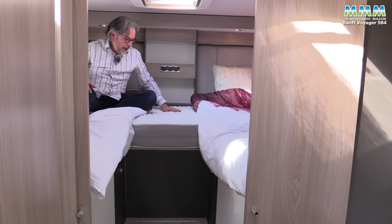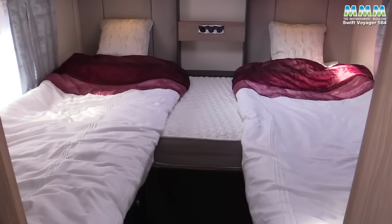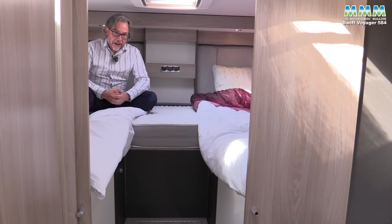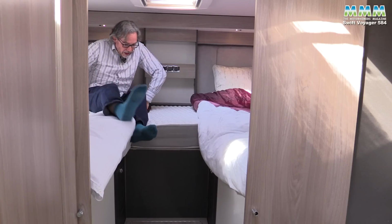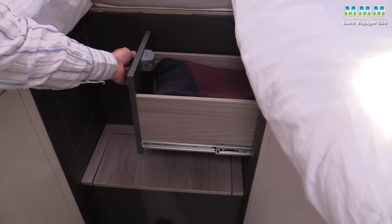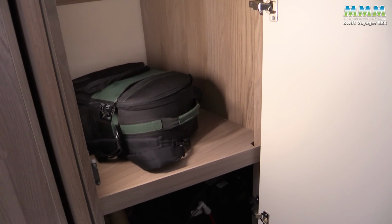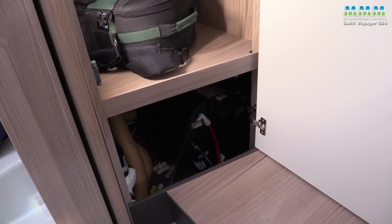You've got this central area, but no way of turning this into a double. If you want a double bed, go for the island bed model in the range, which is usually the better bet rather than trying to adapt singles into a double. Anyway, underneath the bed where you've got storage in the steps, you've got these drawers on either side as well. And then under the offside bed, you've got some storage above the boiler, so any clothes kept there will be toasty and warm.